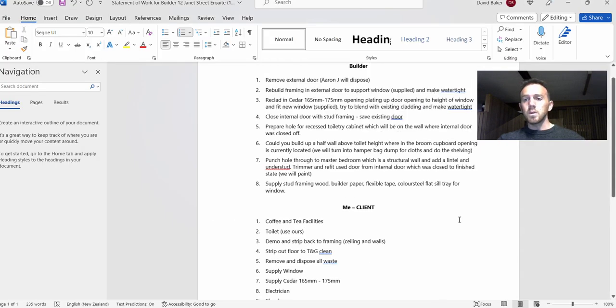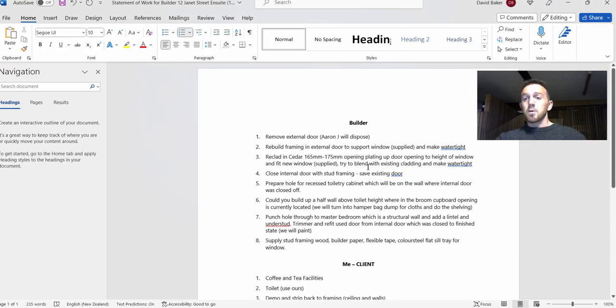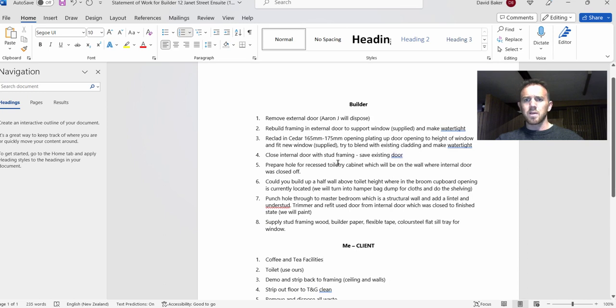So what I want to go over is obviously the builder's highlighted exactly what he wants us to do. The client, sorry, what the builder wants to do. So remove external door, reframe, rebuild framing and cladding, external door support to window. Reclad and see this. There's a bit of an exterior, so where they're pulling a window out, they're putting a door, and we'll have to fill in above the door. Prepare whole recess for toiletry cabinets. That's like a built-in cabinet into a wall. Half wall above the toilet with a room cupboard shelf opening. Yeah, I mean his wording's a bit off, but anyway, he's given me all the information here.